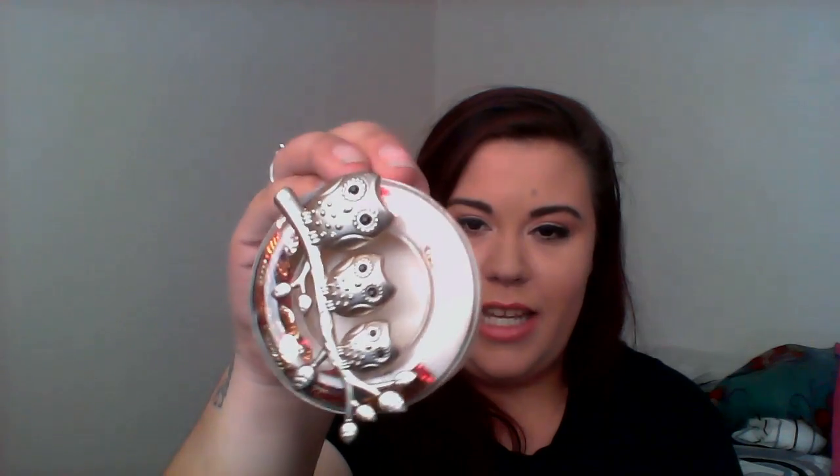But I did go in to stock up on scent portables and sanitizers, because I've been blowing through sanitizers at work. So I got this adorable, let me unpackage it so you can actually see it. Way to be prepared, Lindsay. These are owls, but I don't know if you can tell, but the leaves move around inside of it. Super cute, love this.